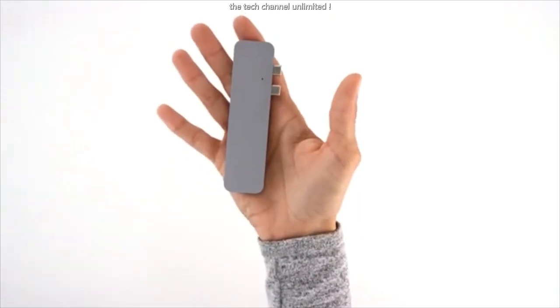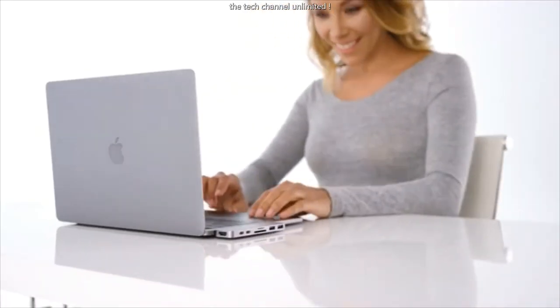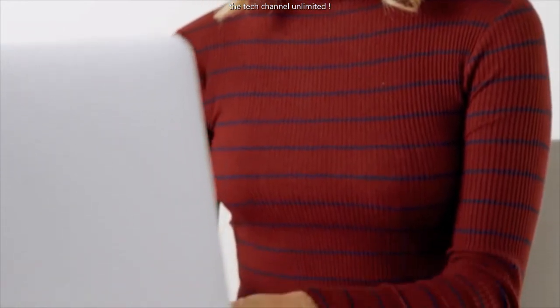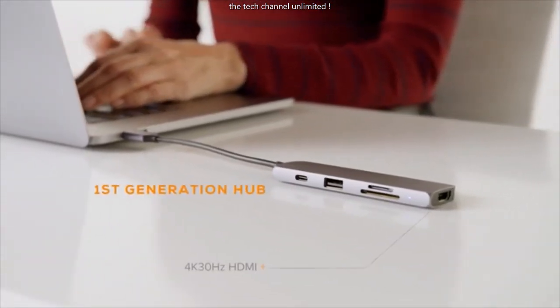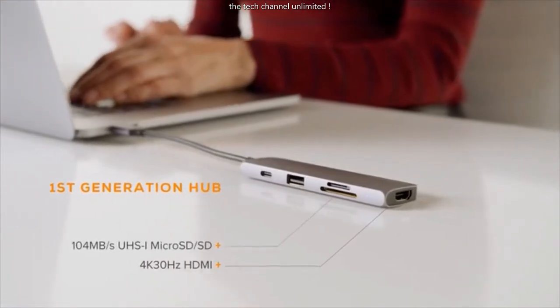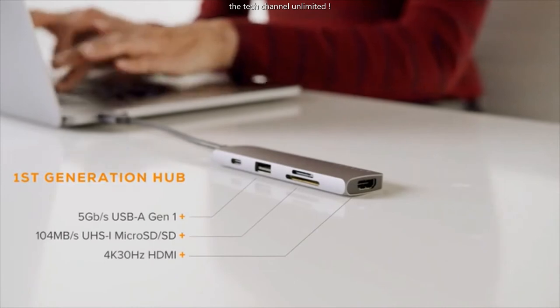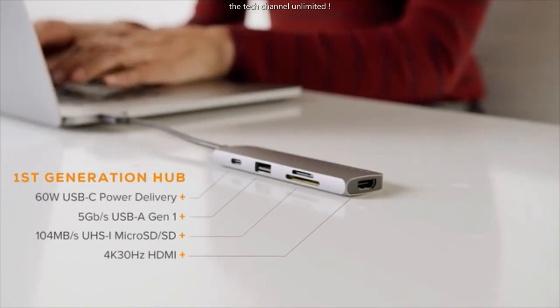Ever since Hyper popularized the usage of USB-C hubs back in 2015, little has changed over the last 5 years. Virtually all USB-C hubs in the market today are first-generation hubs with typical connections like 4K 30Hz HDMI, UHS-1 microSD SD, 5 gigabits per second USB-A, and 60 watts USB-C power delivery.